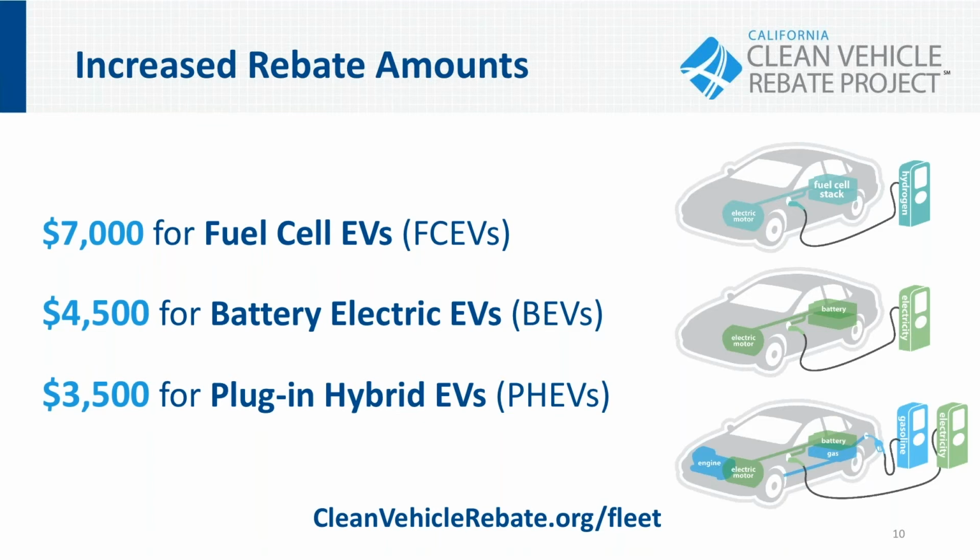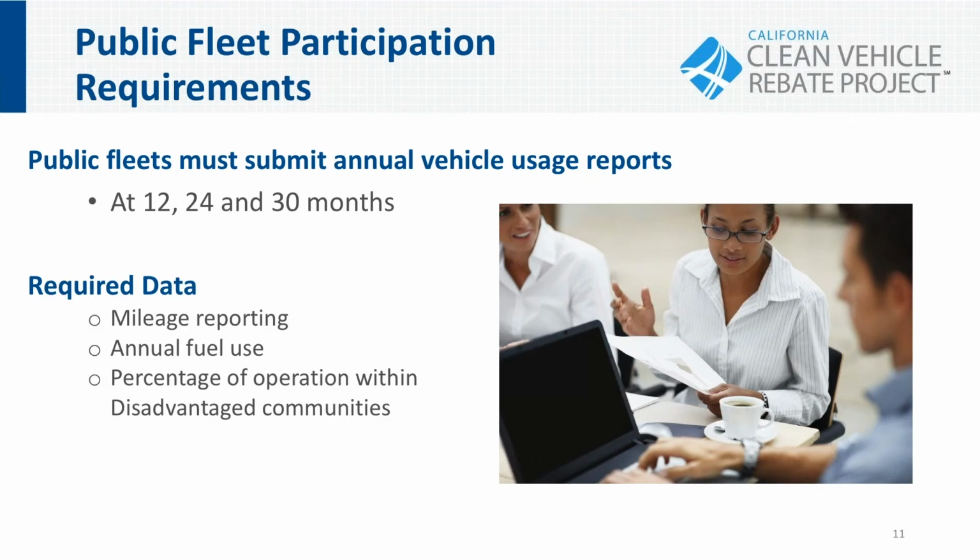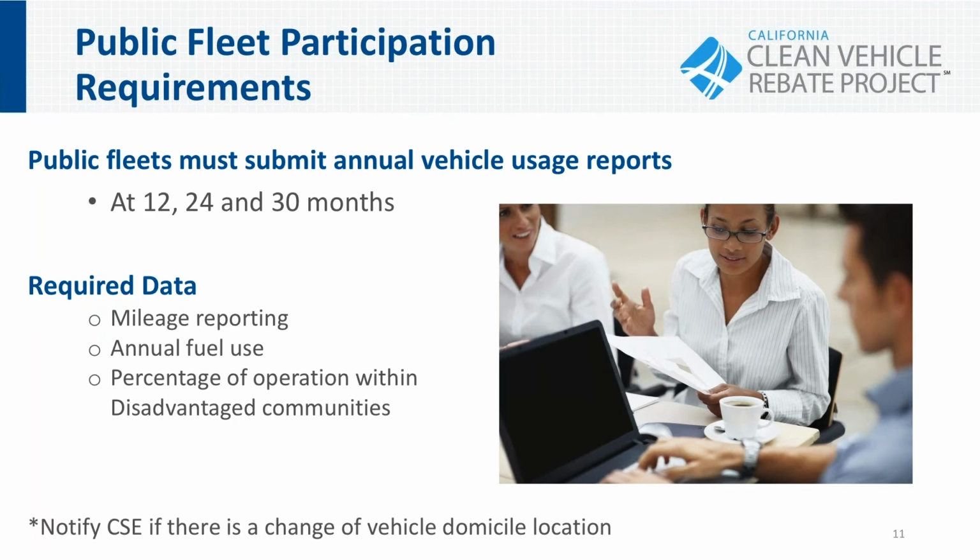So that's an extra $2,500 on top of the standard rebate amount if you live within a DAC, or disadvantaged community. For public fleets, there are a couple of fleet participation requirements. They must submit an annual vehicle usage report at 12, 24, and 30 months after the purchase of the vehicle. We will provide the Excel template, and you will be required to provide data such as mileage, annual fuel use, and the percentage of operation within DACs if you receive the increased rebate. You are also required to notify us if there is a vehicle change or domicile location change.